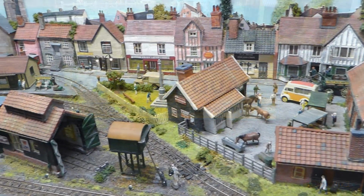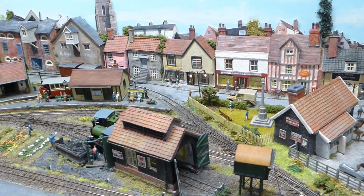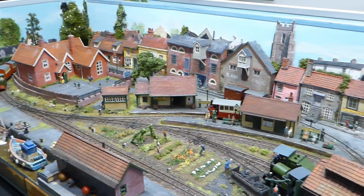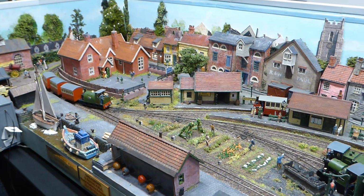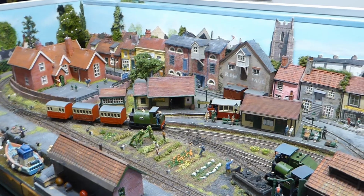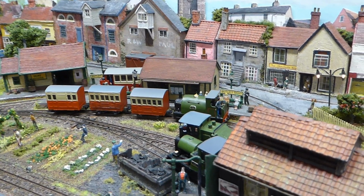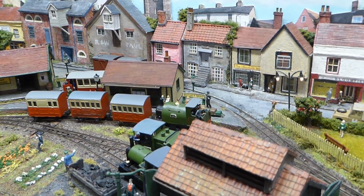They used to have the little Kato 103 motor, and it was so heavily used it began to default a bit, so I stuck the new 109, which is the replacement for it, and it still runs absolutely beautifully. There's children playing.